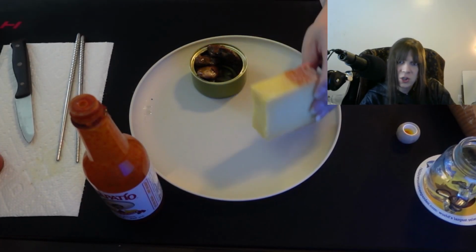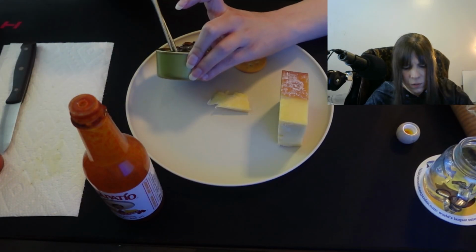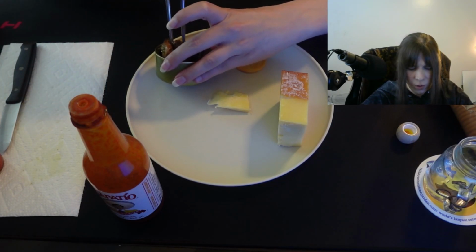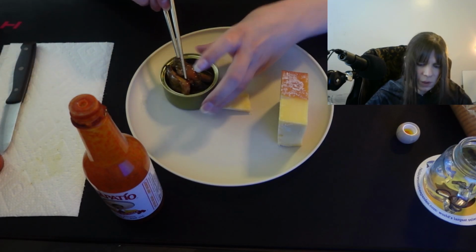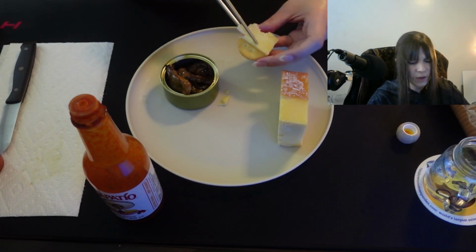But I think this cheese is too hard. I don't know. Oh shit. I guess oysters in general are pretty big, aren't they? So, alright, let's just grab one. We'll throw some cheese on there.